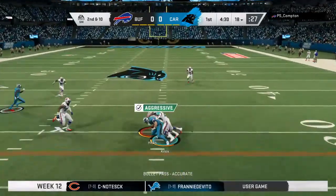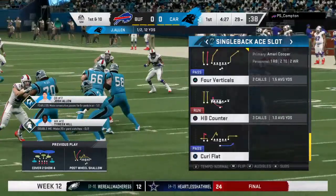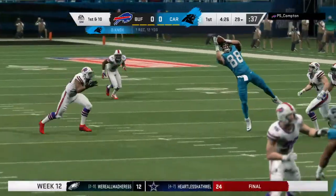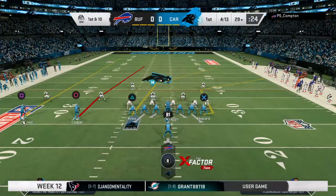Allen. That's caught by his tight end, Dawson Knox. And he almost gets this to the 30, taken down about a yard shy. The Panthers have the first. It's a gain of 12.